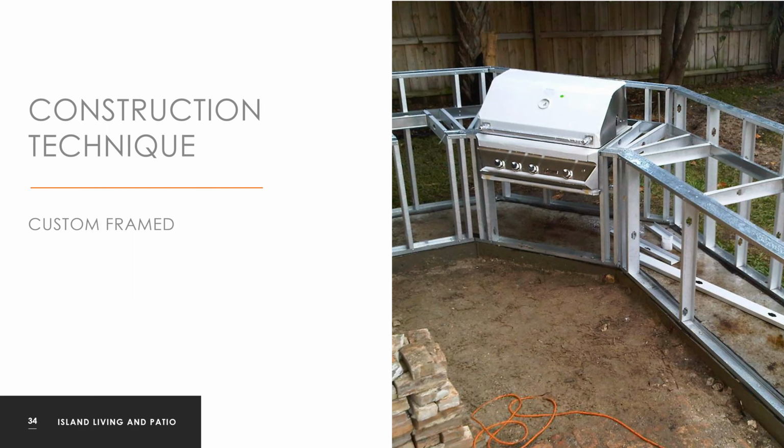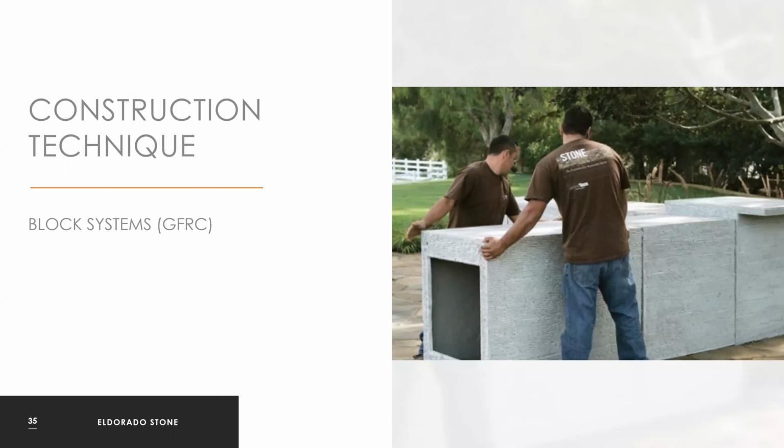The great thing about a custom framed outdoor kitchen is it can look like anything. You can cover it in cement plaster, you can cover it in stone veneer or brick, you can cover it in style. So it's very flexible from an aesthetic standpoint.